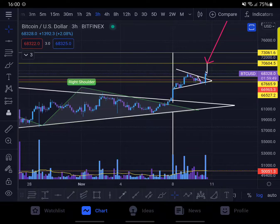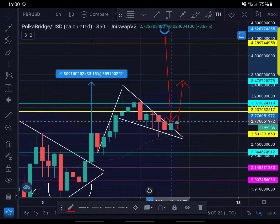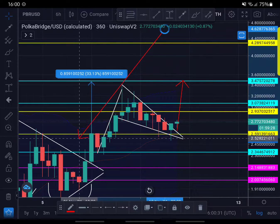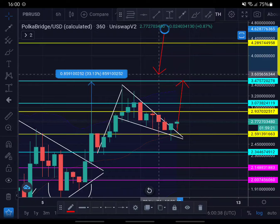But Polkabridge is so healthy, and I really like what it's doing. It's just taking its time right now, waiting on some news. This is a kind of classic: I'm waiting, everybody's waiting. I do really like the way it's holding the 259 or even above the 232, which is another good support there as well. So it's looking good, guys.